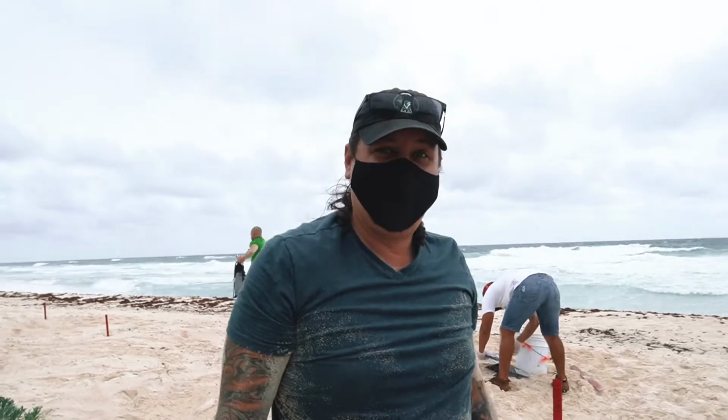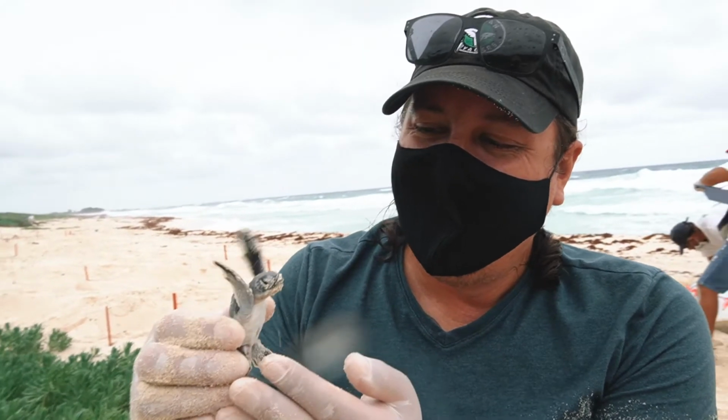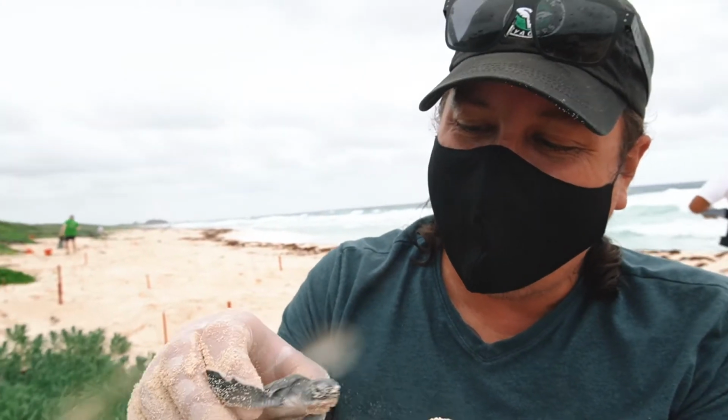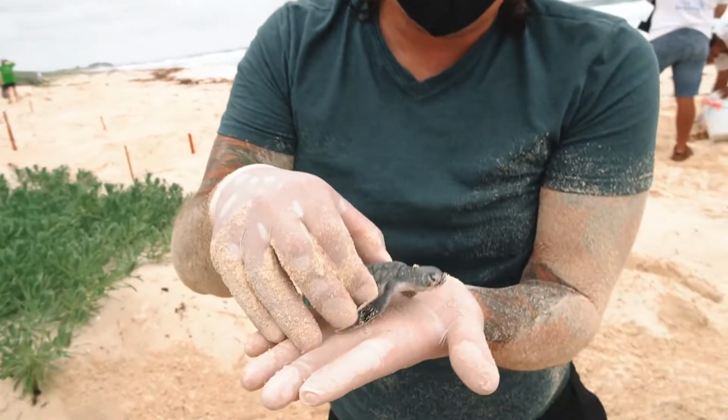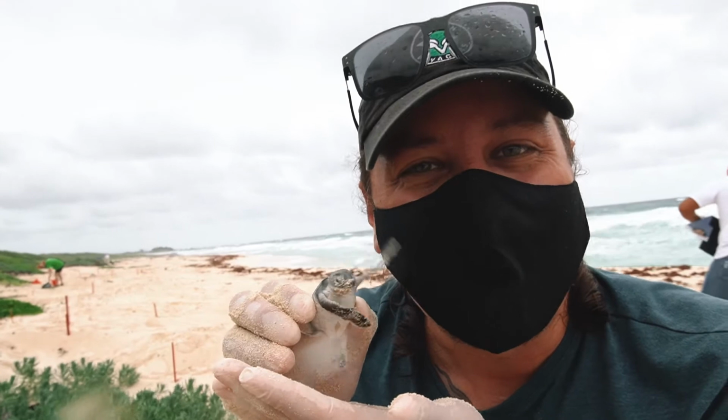Maybe like 30 of them. Look at this little guy! Oh my god, they're so tiny. Look how big they are compared to my hand. You can't see, but I'm grinning.